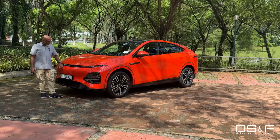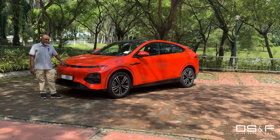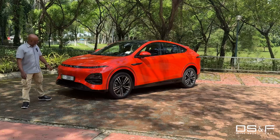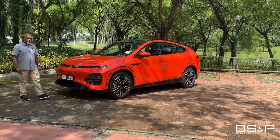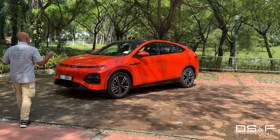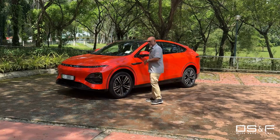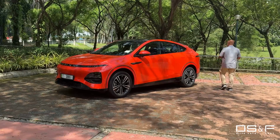Why? Because this electric car has been selling in Europe for a few years right now and very successful. Now, if a China-made electric car can go to Europe and be successful, it just says a few things. It says that the Europeans have seen this car, accepted its design, accepted its technology, accepted its software, and more importantly, they're happy to live with a car from China.